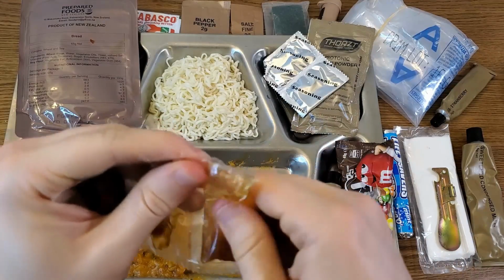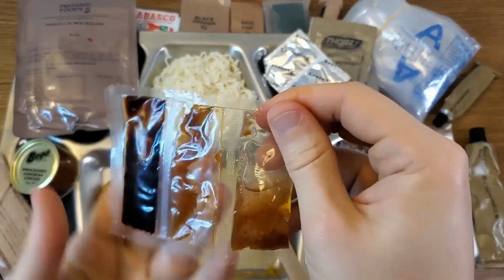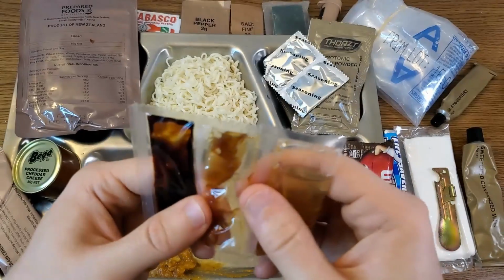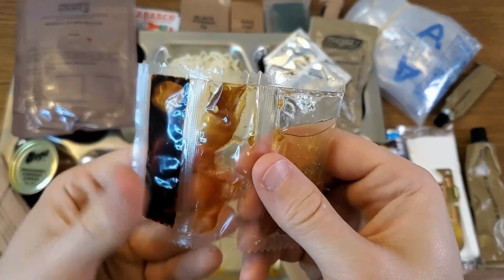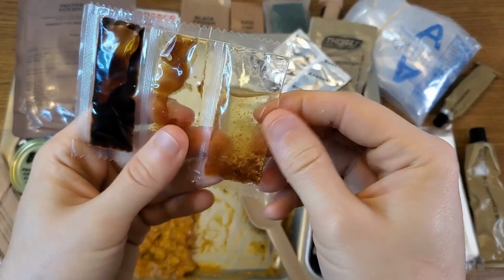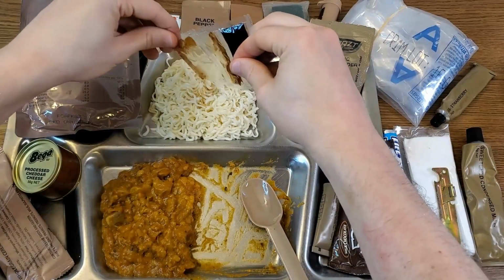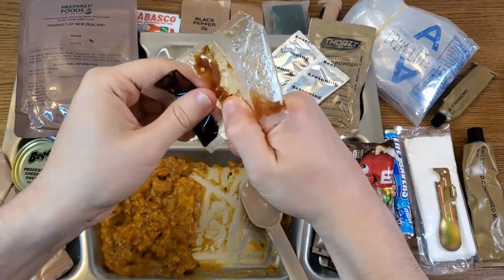So I don't remember what these Mie Goreng sauces really are. Now this one is sort of like a really thick, sweet soy sauce if memory serves. Don't know what the middle one is. If you do know what that one is, let me know down in the comments. And then this last one is some kind of oil. Put all that saucy goodness on them. This middle one that's sort of a paste, I don't remember it looking like this.